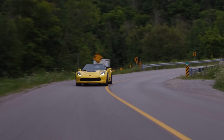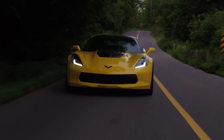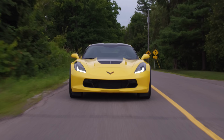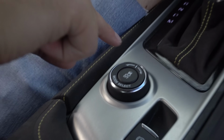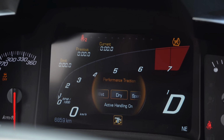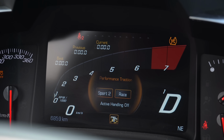Here we go. You can't put your foot down 100%. You just can't. So that's full traction on and in track mode. Exactly. And we do have so many different traction control modes. If you click traction once, I think it just turns off normal traction going forward or defaults to wet. But if you click it twice, nice and slowly, then you get your modes: wet, dry, Sport 1, Sport 2, and Race.